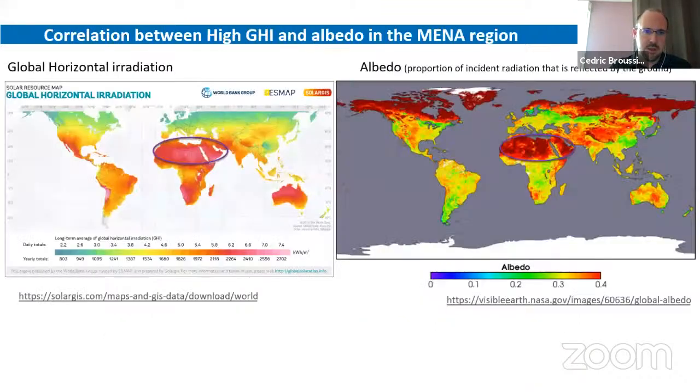So if you look at the maps, the global horizontal irradiation map and the albedo map, which you can find on the internet, you will see that there's a good correlation between the amount of energy that we receive on the ground in this area, especially the MENA region, which is the one I will be focusing on. And the albedo is also really high. I'm not going to go into the detail of that because I think that most of you will know what it is. If there are some questions, I'll take them later on in the question session.